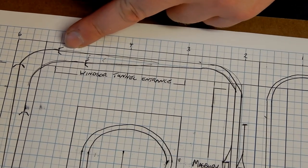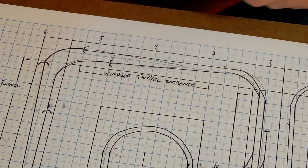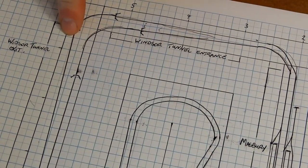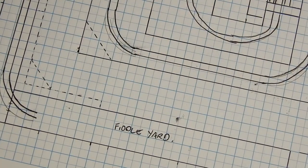So it comes into here. Now it'll be a sharp curve, which will be under the tunnel, which you won't see itself. And again, these will come out of the actual tunnels right here as well. And again, just to illustrate the distance in real scale, the distance between these two, converging back up over to here and then back around to the actual fiddle yard itself.